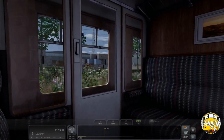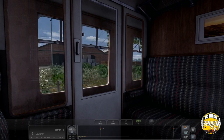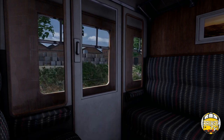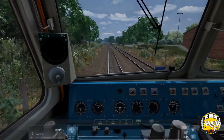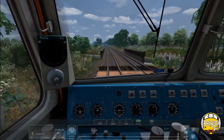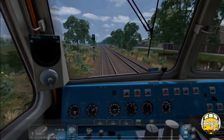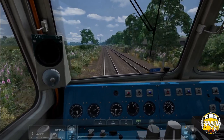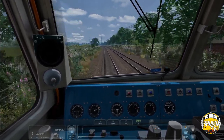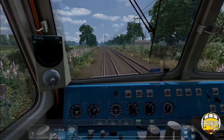Already nicely up to 67 miles an hour as we head out now along the floodplains, away from Exeter towards Powderham, Exminster. Of course, when this route was set is modern day. When the scenario was set is 1980, so in 1980 there was a lot less foliage along here, as you'll see in the 1985 route that I did with Vulcan Productions.